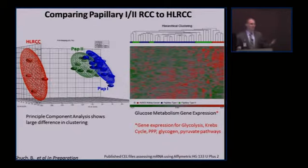If you look at expression profiles from HLRCC and papillary type 1 and type 2, HLRCC is in left field, and we're treating these patients the same way on a protocol with patients with papillary kidney cancer. And if you just pull out the genes responsible for glucose metabolism, you see on the right the ones that are in the red, those are HLRCC. They have completely different glucose metabolism.